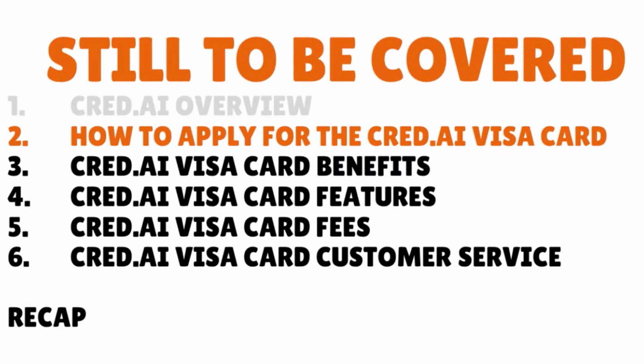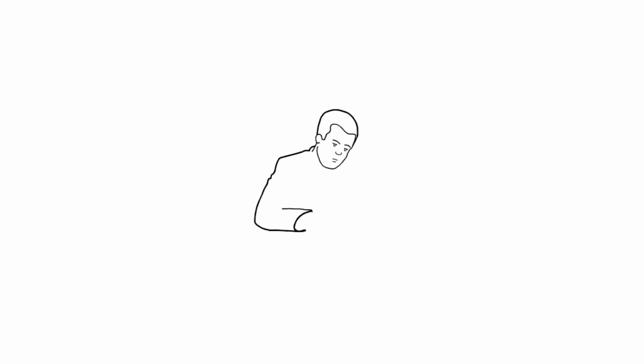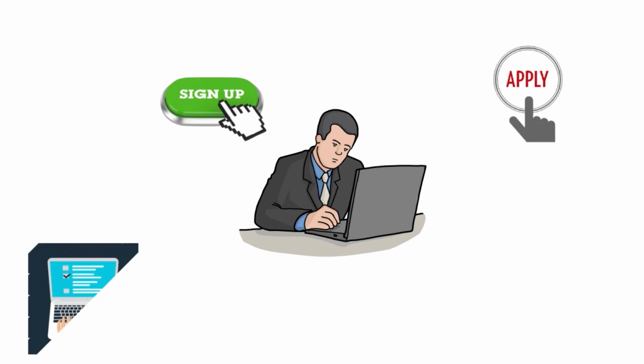So how do you apply for the cred.ai Visa card? It's very simple. You have to visit the cred.ai website. They were actually in beta a few months ago, but now they're fully functional. You need to sign up by downloading the app on the App Store. You need to click Apply. You need to fill out the form with information like your name, address, and phone number. They just want the basic information. It's nothing complicated, and you just click Submit.